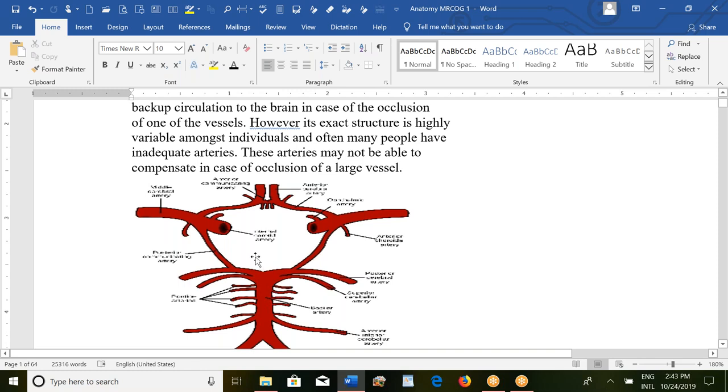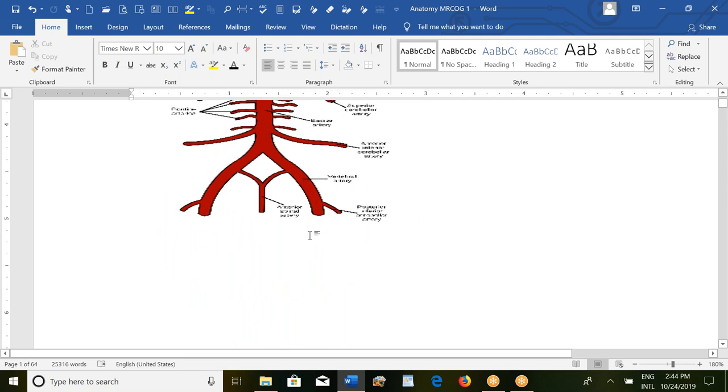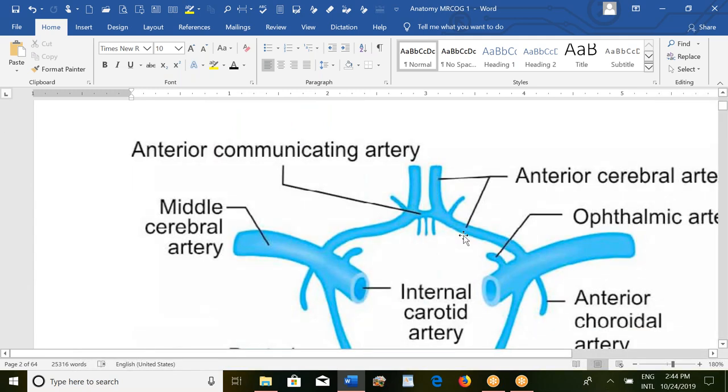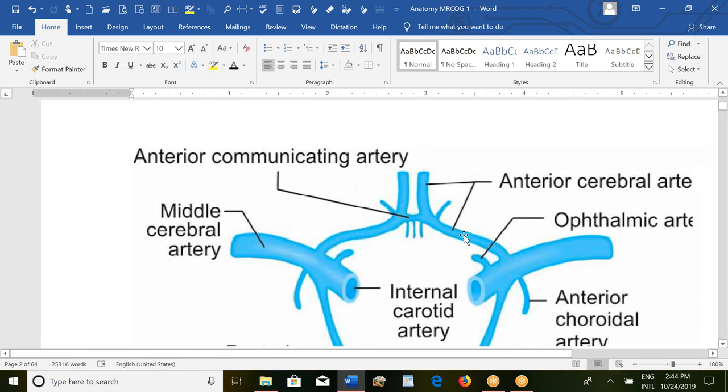Circle of Willis. You will see various blood vessels participating in it. Basically these are the anastomosis between branches of the carotid artery and branches of the vertebral arteries. They will not ask you about the details, but you should know what it looks like. It has many branches, there are communicating branches, there are lateral branches, but they will not ask you about that. It is important for you to know that this is something called the circle of Willis, and it lies on the base of the brain. That is the midbrain.